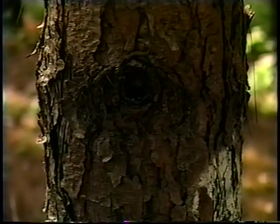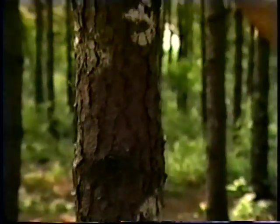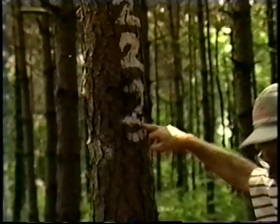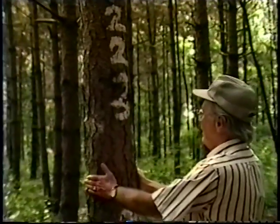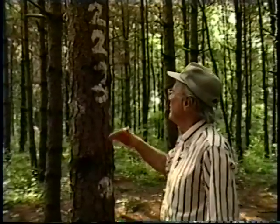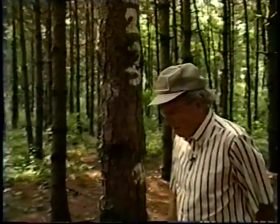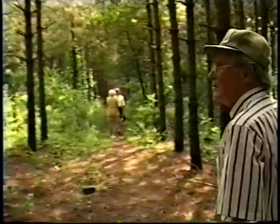The cambium layer is starting to close. And 223 is duly recorded as to its DBH, that's the diameter at breast height, and I'd say this is approximately 8 inches. But when I used it for the DBH, I used the calipers. At the time, I didn't have a diameter tape, but I have a pair of calipers that I used.